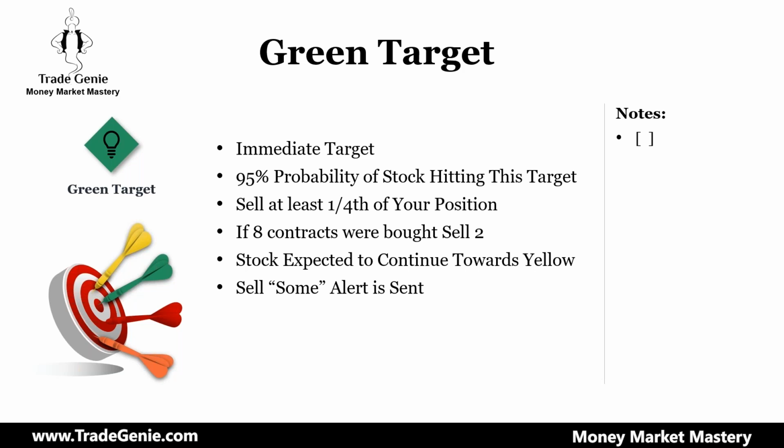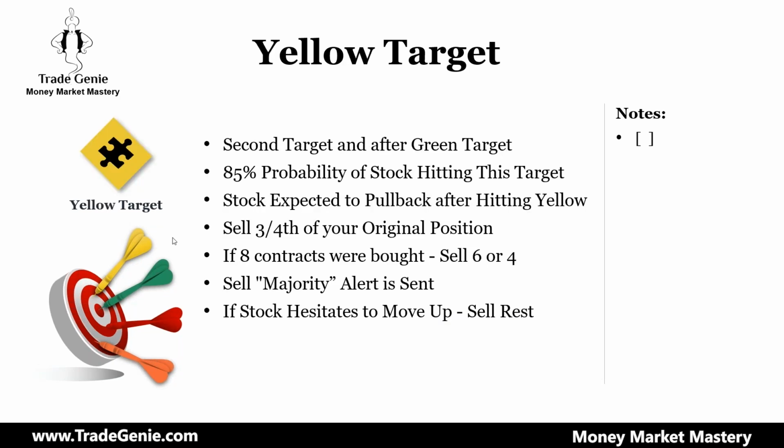Maybe if you have read the story of Ulysses, you need to follow the rules of Ulysses, it's called the Ulysses contract. So listen to the story of Ulysses. Maybe you resist selling your contract at the green, hold on to it and wait for the yellow target. The yellow target is the second target, so we provide the second target.